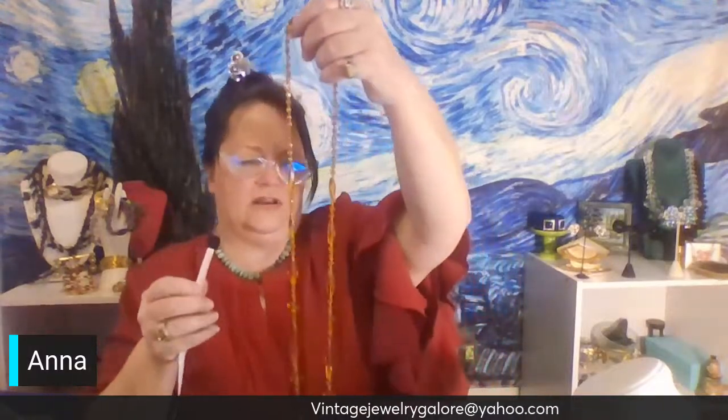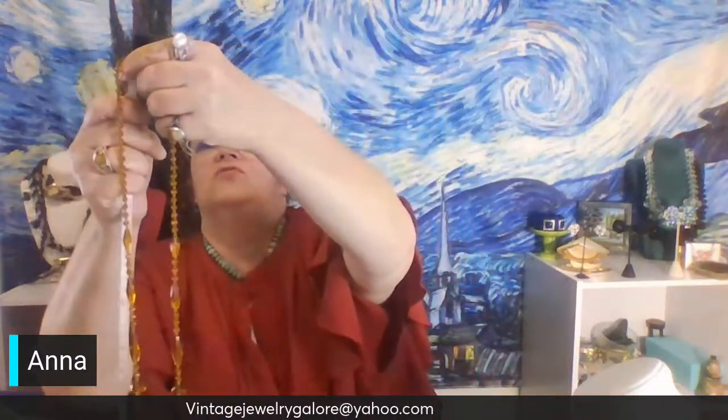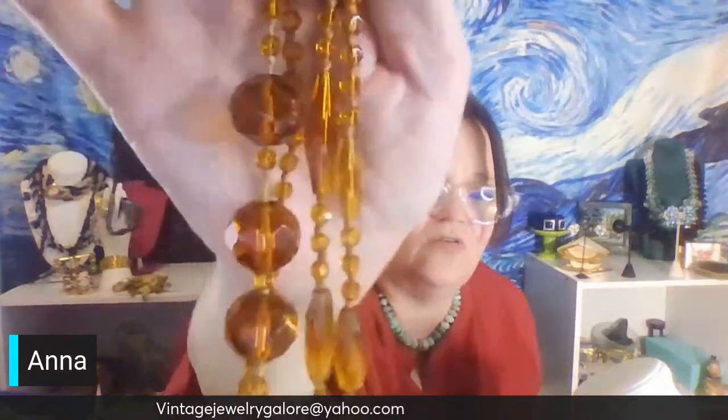Okay. It's strung on old thread. I can tell the thread is old on here. It is knotted in between. Thread or silk, I don't know. It's older, okay. It's intact, though. It's 35 inches in length right now. If it doesn't open, that's all it's going to be, 35. But it is all fully pronged, as you can see, on old thread, because it's an old necklace.